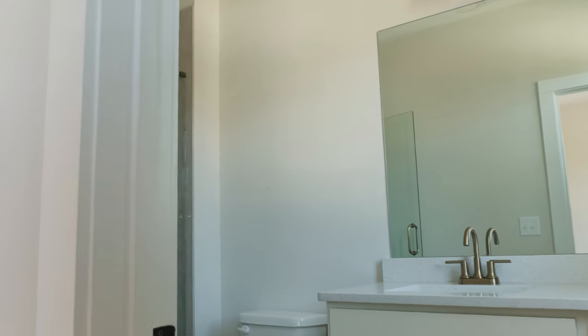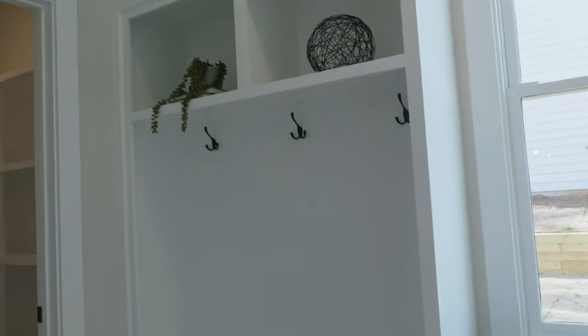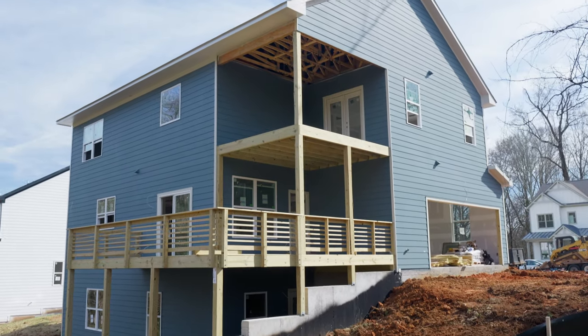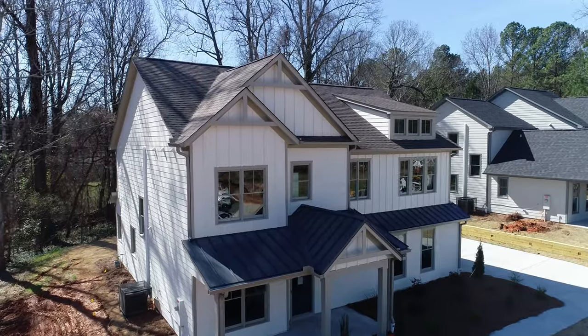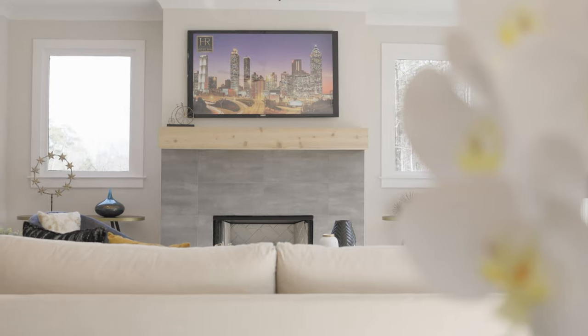This home is the perfect combination of open spaces with plenty of storage on the main floor, plenty of privacy, and even more storage options on the upper level. Eastside Parc is the newest development in East Atlanta and is destined to become one of the most sought-after addresses in the area. If you are looking for a spacious home, peace and quiet in a natural wooded setting that is still close to downtown, you've found it here at Eastside Parc.